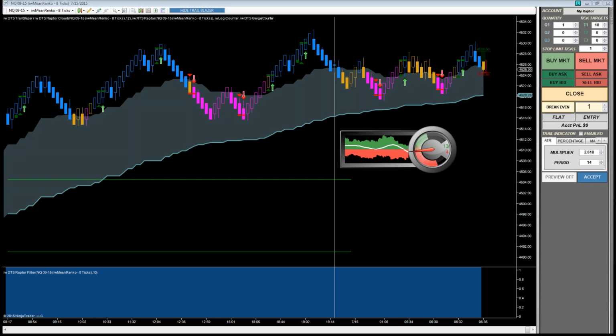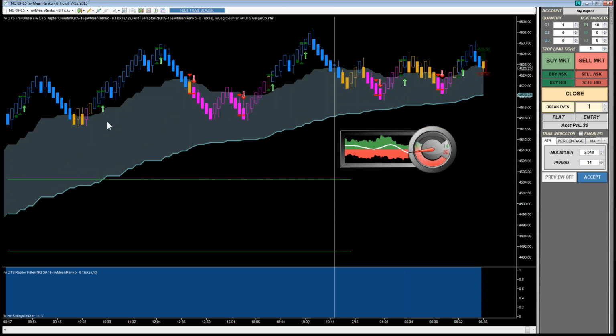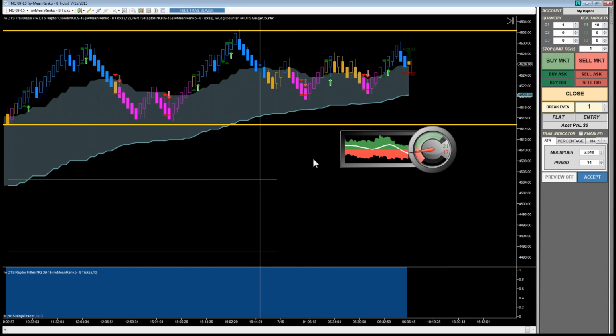All right, so right now the Raptor is not really giving us much to work with either. The market is looking very much sideways. We talked about this yesterday, where when the market is in an obvious congestion, really the best thing to do is just let it get outside of that congestion area. We might be able to pick up a scalp trade here and there, but for the most part, anything within here is going to be very high risk.